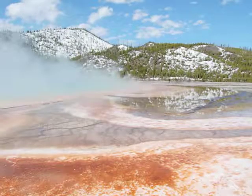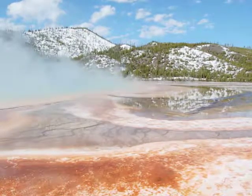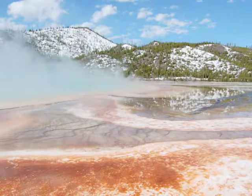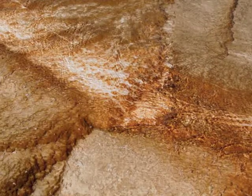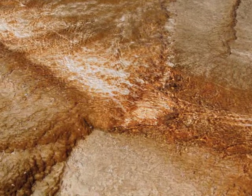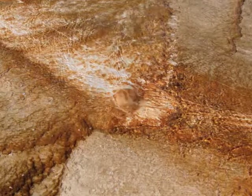Unfortunately, due to all the steam and smoke, it was difficult to get a good picture from the ground, but we could see edges of the turquoise blue water and the reds and yellows along the edges of the pool from the algae and bacteria that are able to tolerate temperatures up to 107 degrees Fahrenheit.